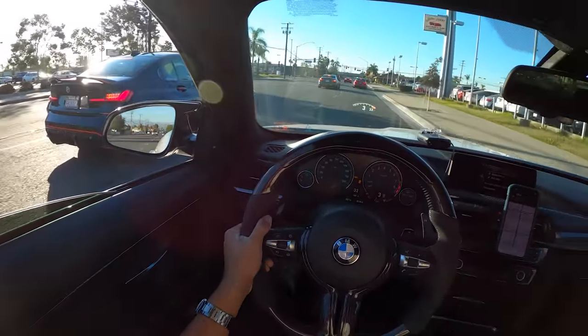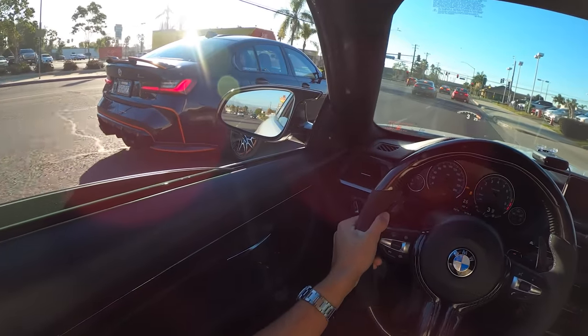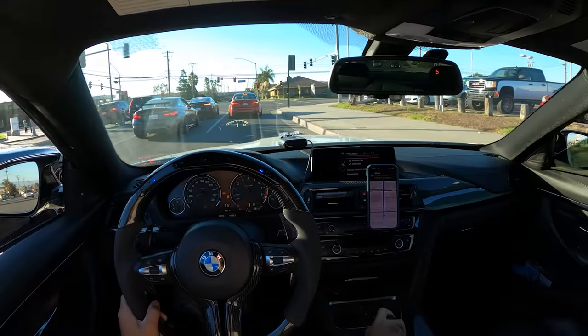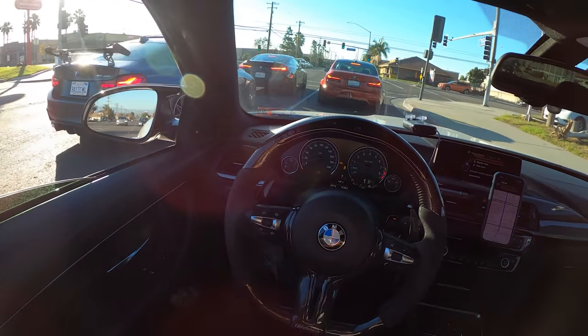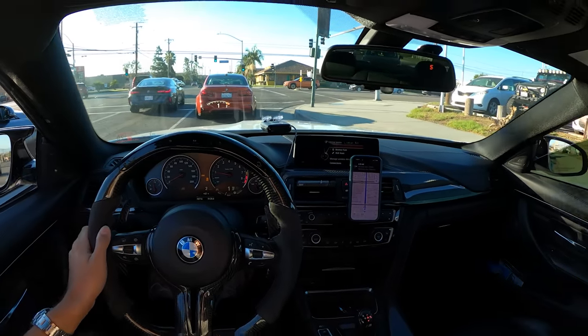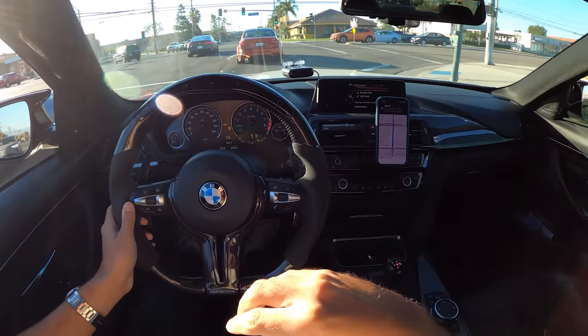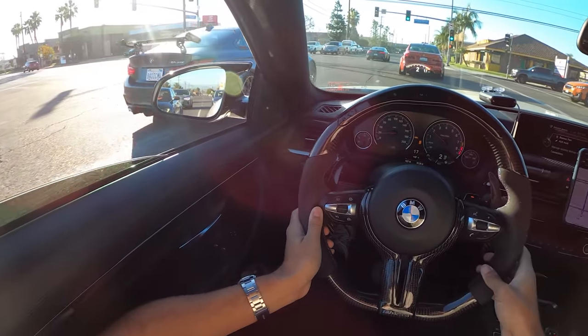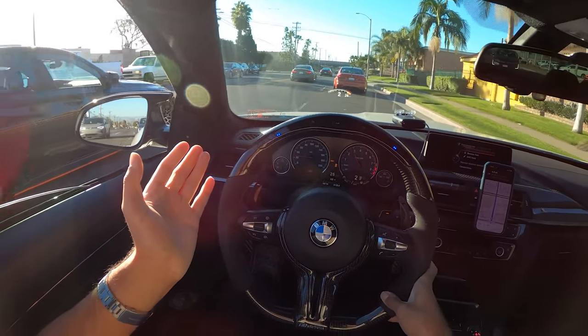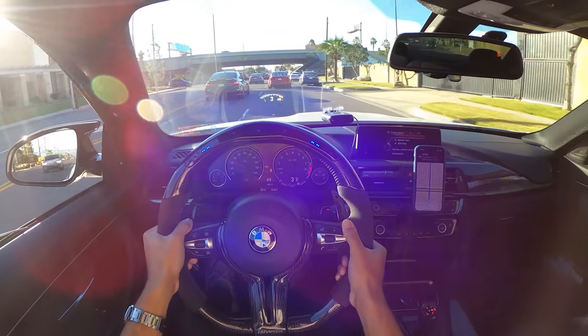A G80 M3 Competition. He's got the orange accents on there. Nice exhaust. Here we are at the light, man. Got the GTS. I swear, the M8 looks really good with that Vorsteiner kit. It's like Kevin's blowing out the mic today. Back in M-Town.